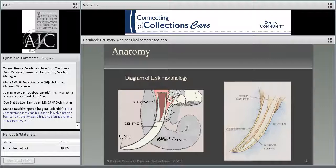Like living bone and dental tissues, ivory tusks are composed primarily of an inorganic component, calcium hydroxyapatite, and an organic component, collagen, as well as trace minerals. The mammal ivories are similar to each other in chemical composition, although not all have the formation of enamel.